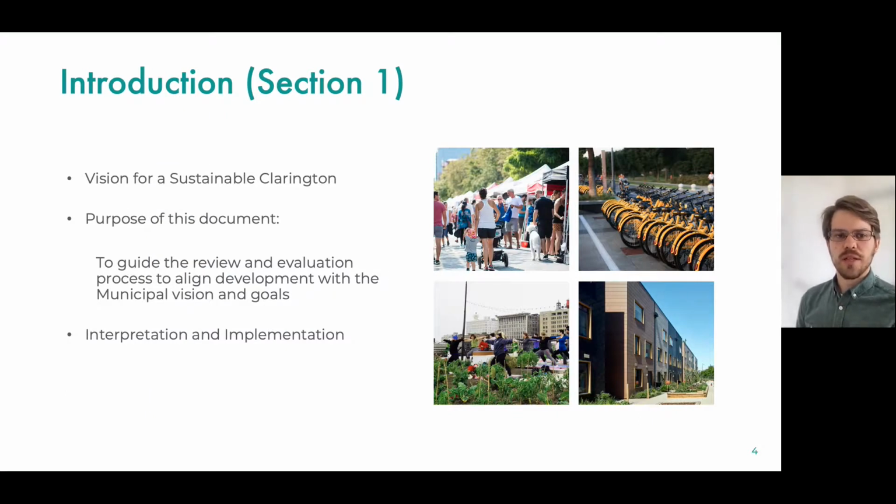The first section is an introductory section. It has content relative to the vision for a sustainable Clarington. As well, this section highlights the purpose of the document, which is to guide the review and evaluation process in order to align the development, future development with the municipal vision and goals. There's also mention of interpretation and implementation of this guideline.